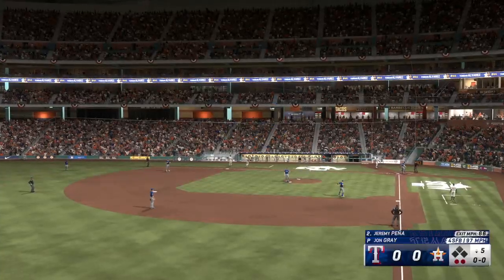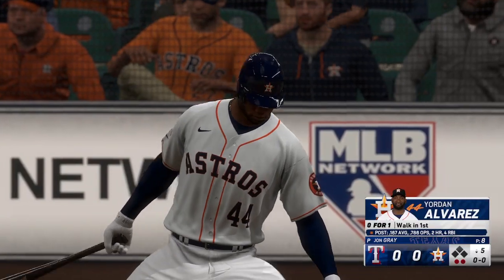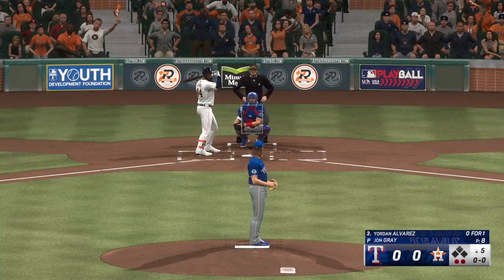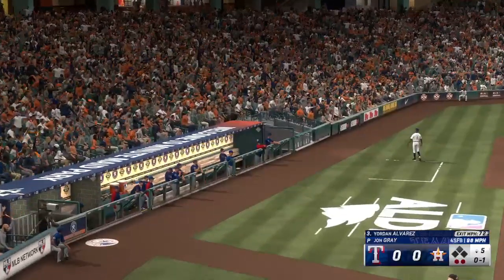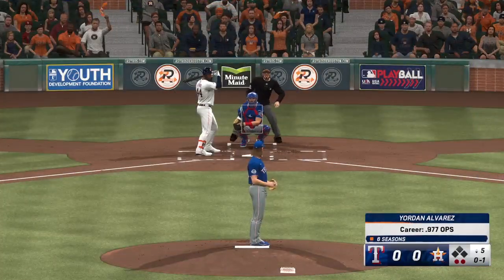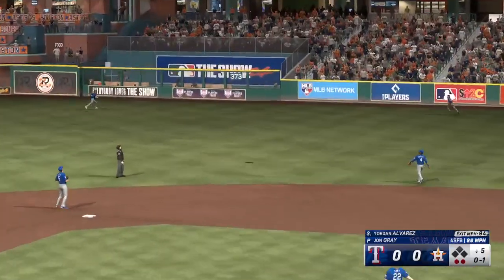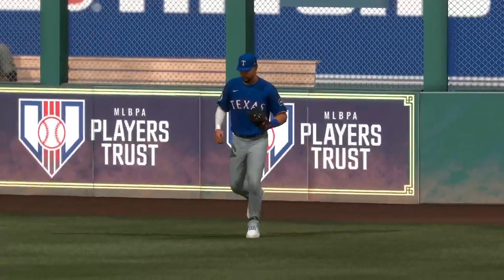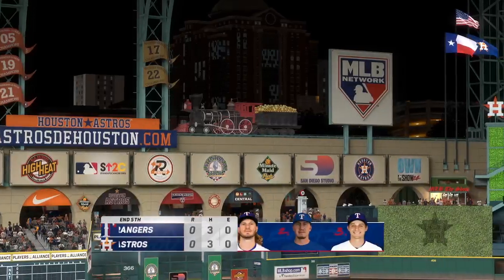The left fielder, number 44, Yordan Alvarez. Got to be careful with this guy. He's got power. He can untie it with one swing. And a foul ball. Right-hander kicks, deals. That one ripped. That's back, up against the wall, and he brings it in. Offense held in check there. We're through five. No score.